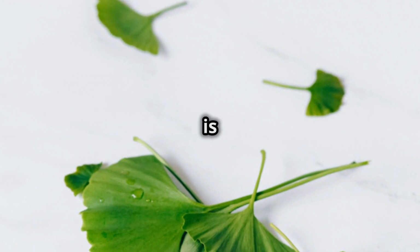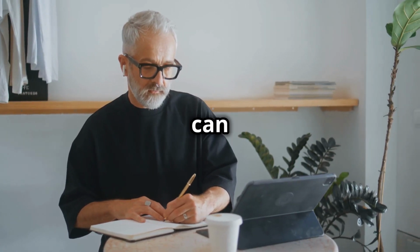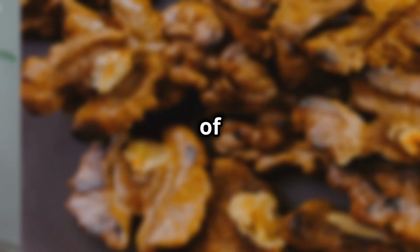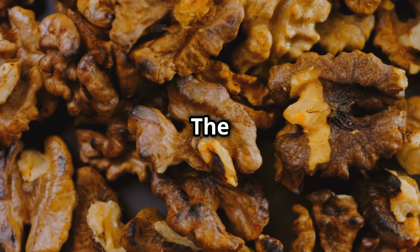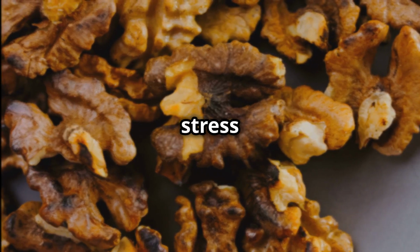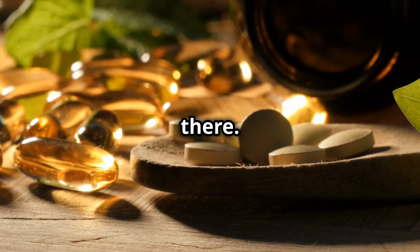Now let's shift our focus to brain function. Ginkgo biloba is renowned for its cognitive benefits. Studies have shown that Ginkgo biloba can improve memory, enhance mental clarity, and even reduce symptoms of anxiety and depression. The antioxidants in Ginkgo biloba help protect brain cells from oxidative stress and support overall brain health. But the benefits don't stop there.